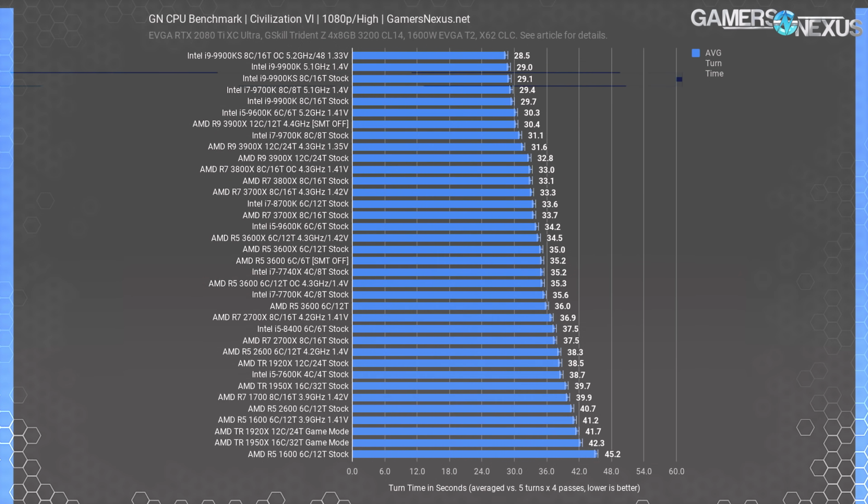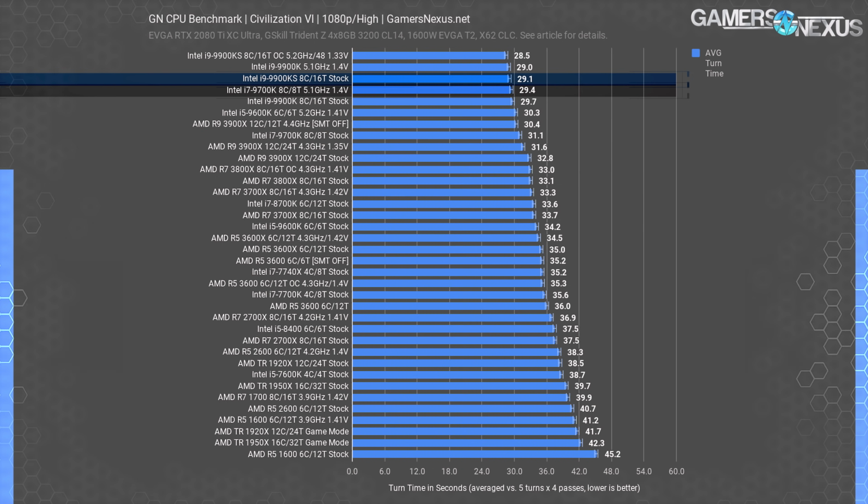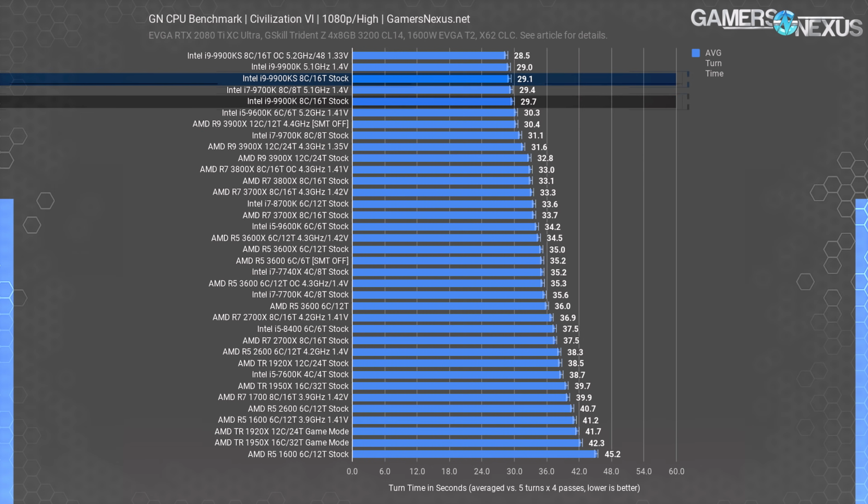Moving on to some gaming benchmarks next. Civilization 6 will start us out. For this one, we're looking at average AI player turn time rather than the usual FPS metric. Each second increase in turn time becomes palpable as player count increases, so this can become significant as campaigns drone on and the game gets more complex. For this one, the 9900KS stock CPU managed a 29.1 second average turn completion time, which has it right around the 9700K at 5.1 GHz, with the 9900K stock CPU, not the S, not far behind at 29.7 seconds.